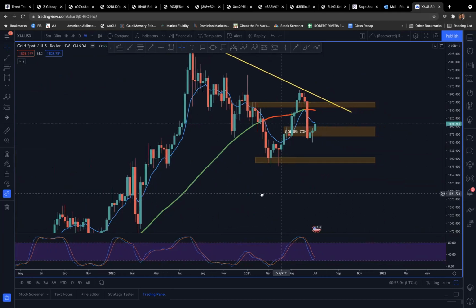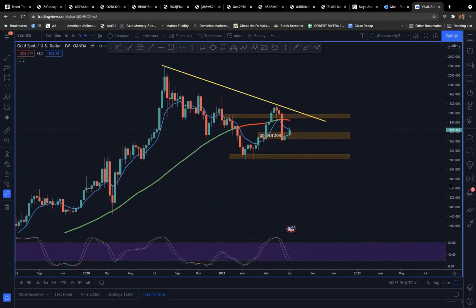Okay, from gold, we have a golden zone rejection. It dropped, rejected over here, came down. Right now, if we take this move up here: golden zone, bounce, rejection. All right, it broke above. We see the stochastic RSI starting to curl up. I believe we're looking at a bullish move now.